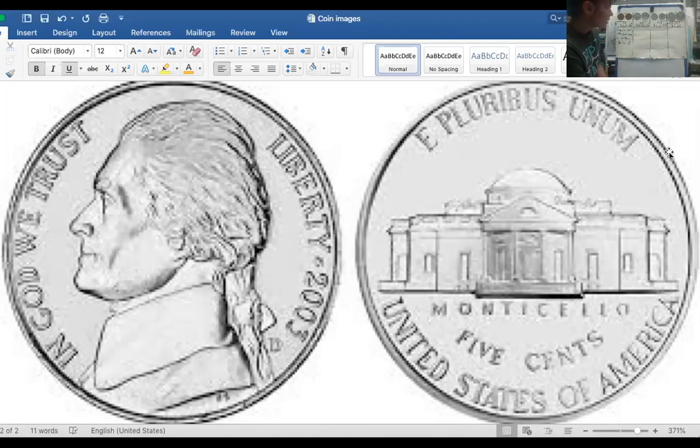Great thinking. I heard a lot of good conversation. I heard that the nickel has a building on the back as well. This is an important building. It's called Monticello. This is actually the home of another president, and that president is on our nickel. That is Thomas Jefferson. Thomas Jefferson lived at the house of Monticello.